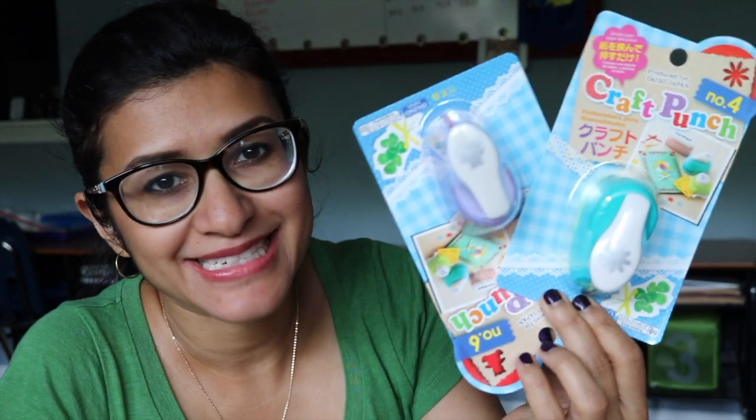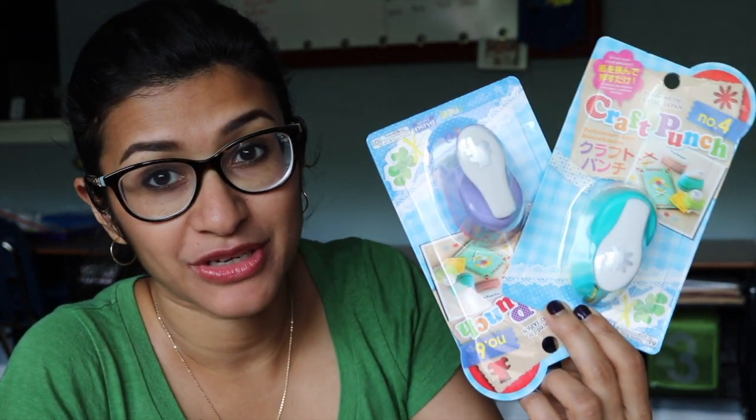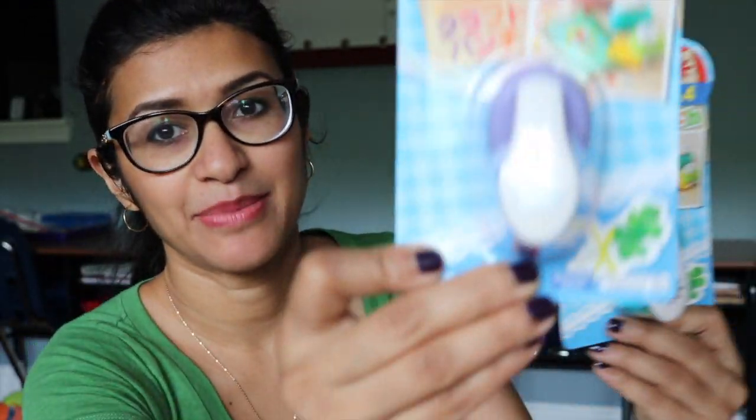If you remember last time I picked up some paper punchers and they worked out really well, so this time I picked up 2 more. One of them is a little teddy bear. I'm sorry about the glare.